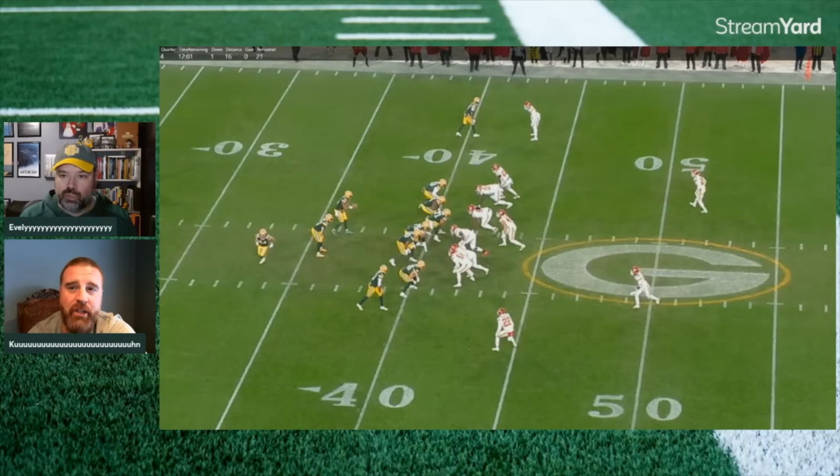And Leo Chenal's a little late here. This play doesn't work because the offensive line checks to the right. They're sliding to the right. In hindsight, Jordan Love's probably going to watch this in the film room and decide, I should have slid this one left, secured my left side, because I got more options to throw hot to the right side on this.